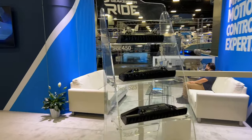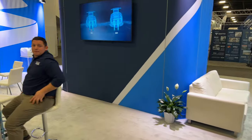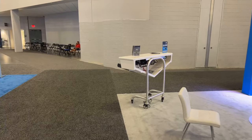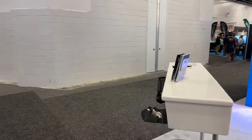What's going on? All right, I gotta know how the Seakeepers work on the small boat. The actual Seakeeper gyros or the new ride products? So that's a new Seakeeper Ride, which is for controlling pitch and roll while underway. So, stabilization underway. If the boat's up to 35 feet, that's the premise behind it. It's a transom system. I've seen these on big sport fishes, but are those the actual gyros themselves?